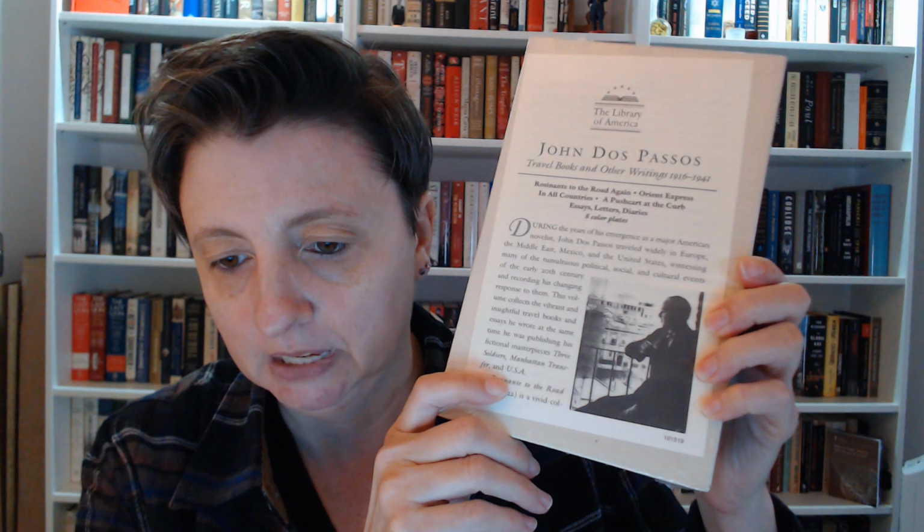The other one I have upstairs are his stories. I think it's USA and Three Soldiers, I believe. But this one includes Rosinante, To the Road Again, Orient Express, In All Countries, A Pushcart at the Curb, and then some essays, letters, and diaries. And then again, you get the picture of the author. And as you can see, this one has a dark maroon color. So this one I got for $14. Completes my John Dos Passos collection.